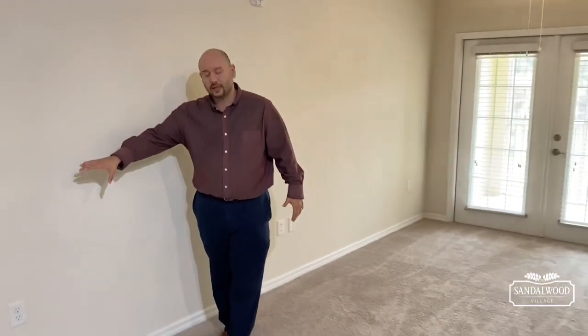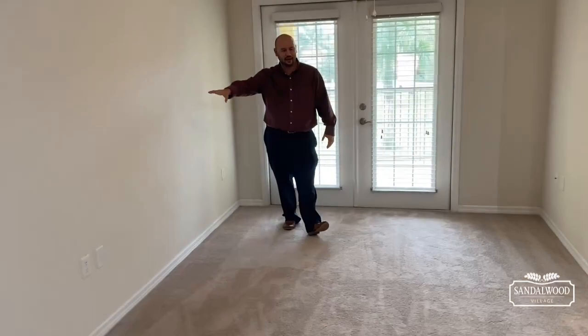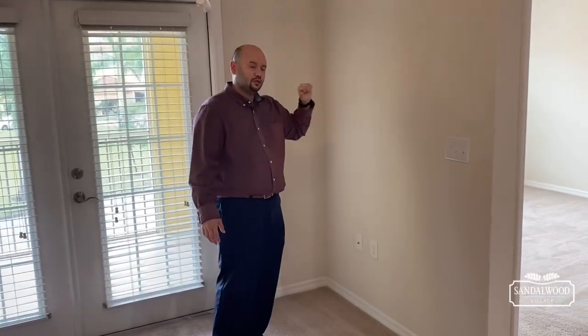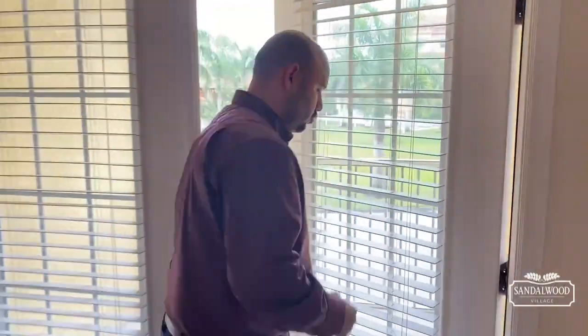So this opens up right into your main living area. So right over here, you can put a nice little bistro table, which flows openly over here to your living room area. Easily fit a couch right there, coffee table. You would put your TV right up against this wall. Put entertainment center. Of course, you can wall mount your TVs, which is a great thing, and it's a great space saver as well.